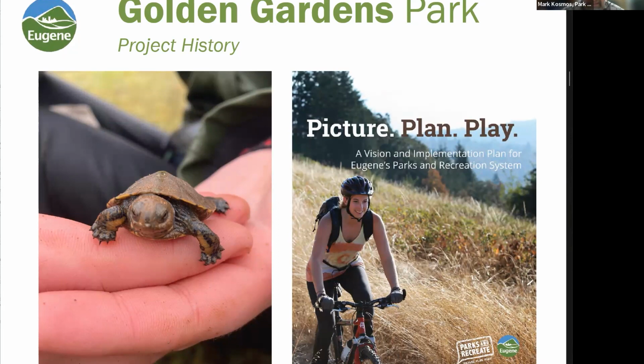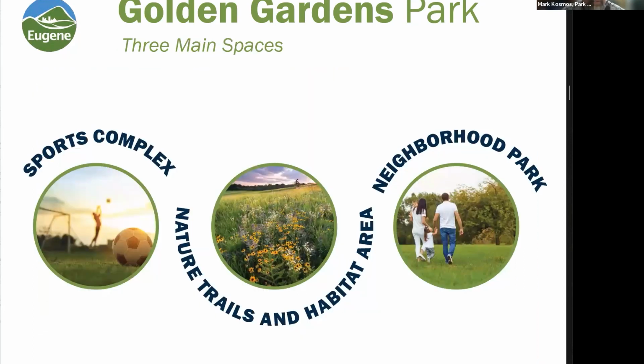So with that, we're going to move into looking at some designs, and all the designs are really going to balance the 3 main spaces that we're talking about today. And they are the sports complex, the natural area and trails and habitat, and the neighborhood park. And with that, I'm just going to turn it back over to Allie and have her walk us through these first draft designs.